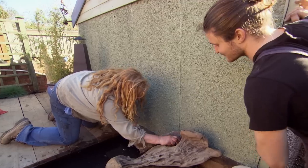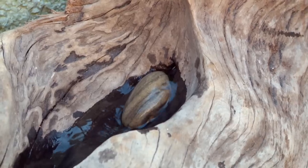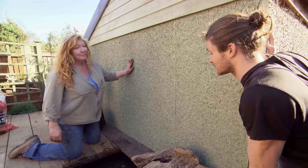And once the silicone is dry, the upcycled fountain, the nautical-themed water feature, is up and running. I think that's lovely. That nice bit of detail on it. Nice sound. Lovely. Yeah. Really pretty.